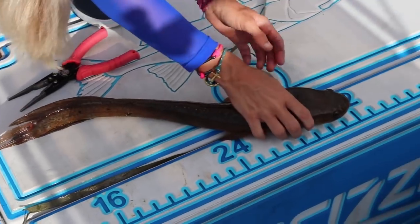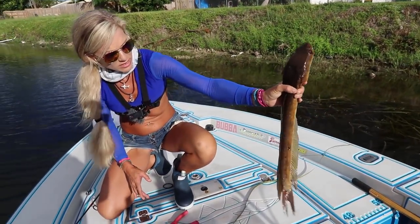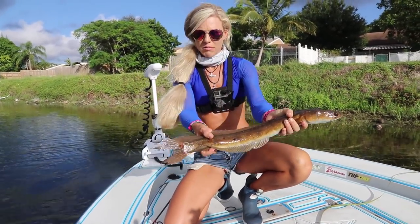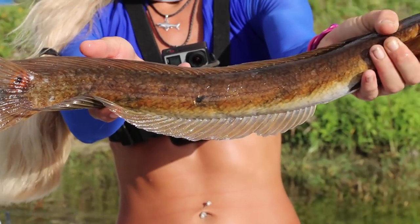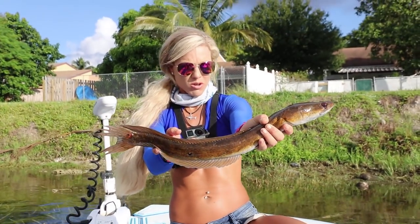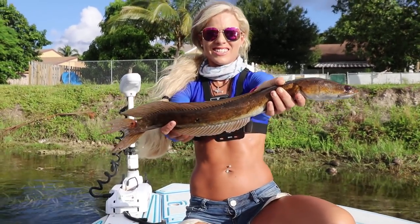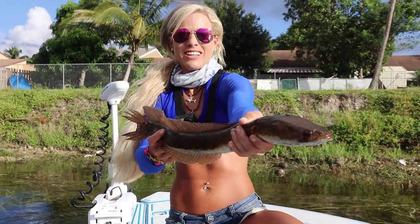Honestly, this one is super skinny. Guys, look how skinny he is. Really big head and a really skinny guy. He was hungry. His tail's all messed up there. Another nice one. All right, he's gonna go into the grizzly cooler. We'll see how many we can catch today. This one really looks like a snake. He's just so skinny. He looks legit like a snake. Look at his head. So wild.